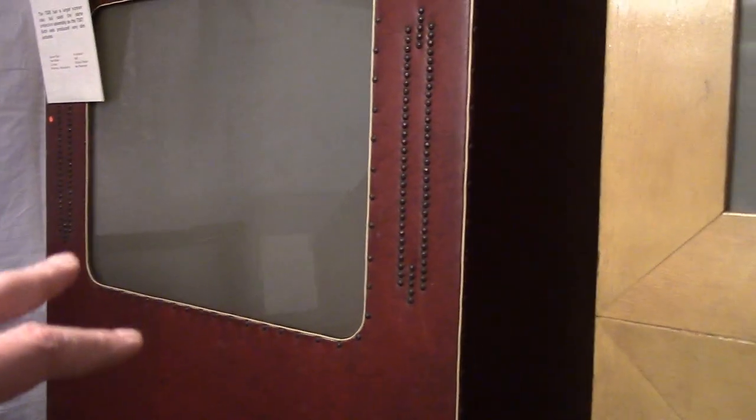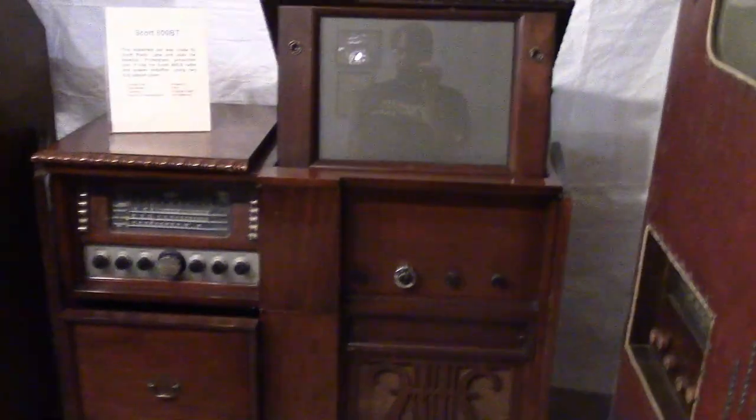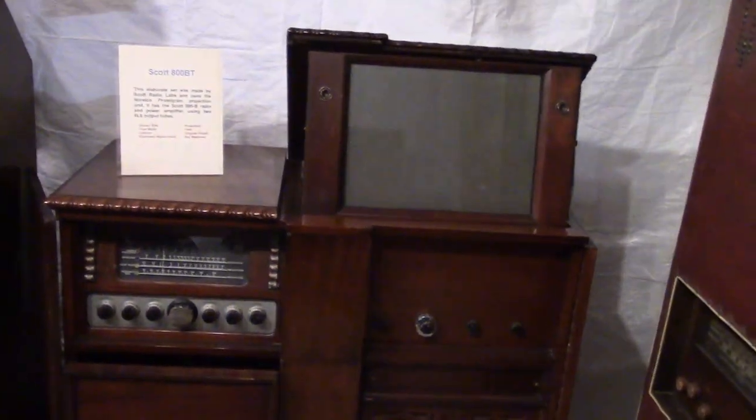Bizarre rear projection set. I think mainly intended for bars with a leather covering on it. Same deal as this Scott, but in a console version with radio. Same idea with the pop-up rear projection TV. More projection sets. Well, there's one gigantic speaker.